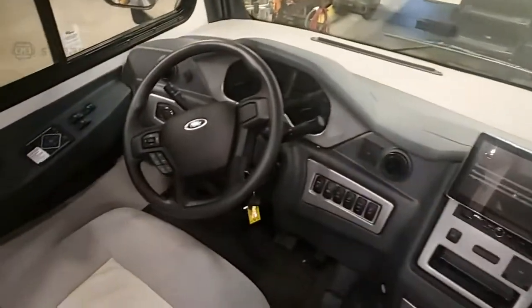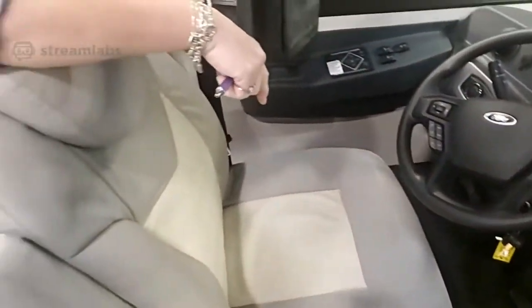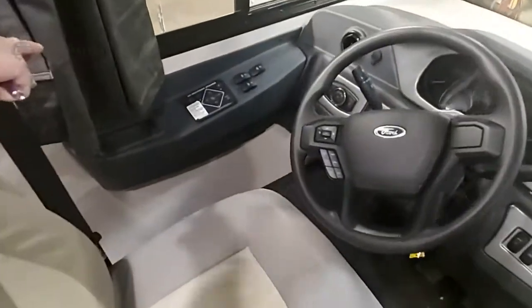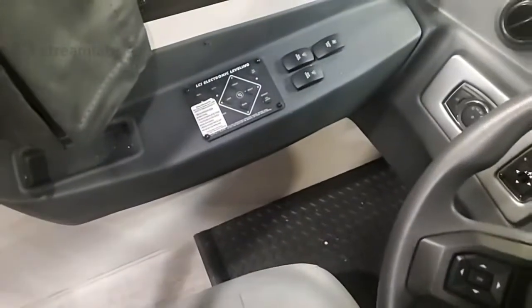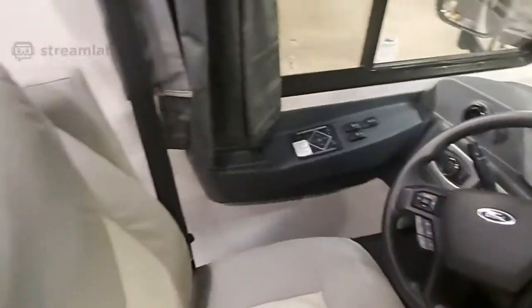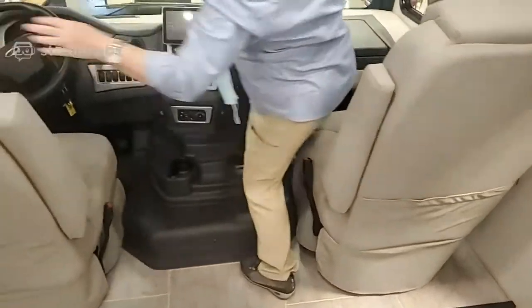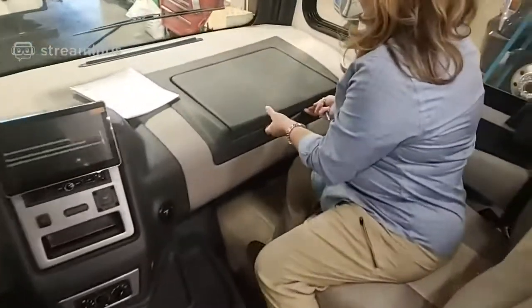Now both of these captain's chairs will swivel around and join the rest of the living area. I don't know if you saw too, we do have auto level there. So like we said, amenities of a diesel pusher in a great zippy gas unit. I love this. We're seeing a lot more of this.